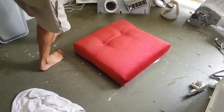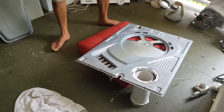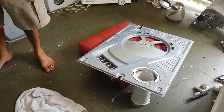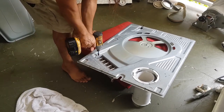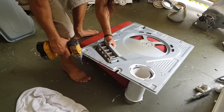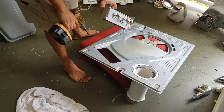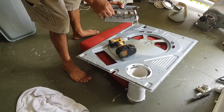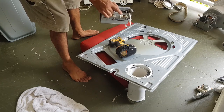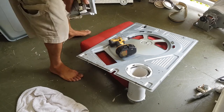Let's just start. I mean, this is probably still good. You could probably still use this, dry it out. This is the element. I've got dozens of them. You can see the terminals are just starting to rust a bit, but I'm pretty sure you could use this, but I'm not going to. I'm going to throw this away.